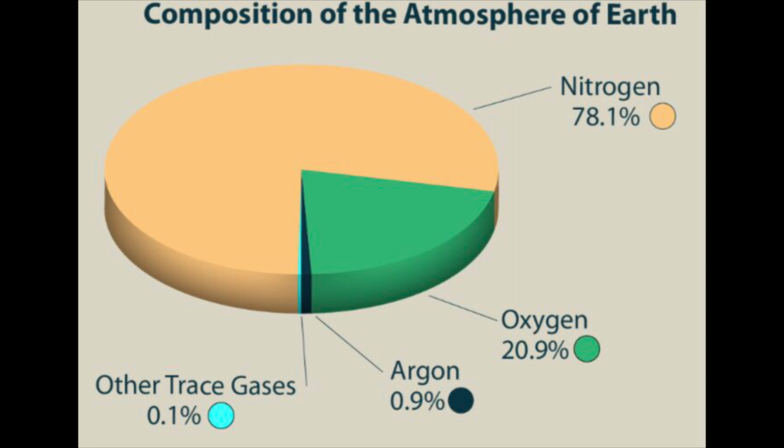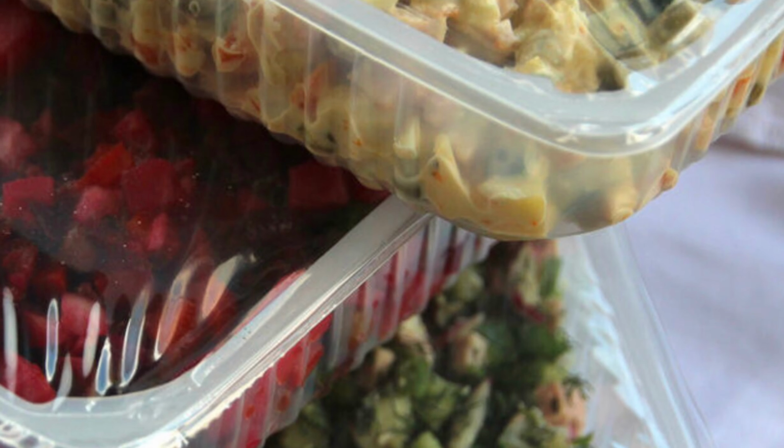Tell you a little bit more about nitrogen. It has no odor. Bon appétit. It's tasteless. It's colorless. That's why you can't see it. Nitrogen gas makes up 78.1% of Earth's atmosphere.